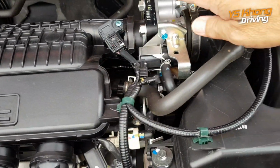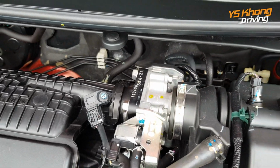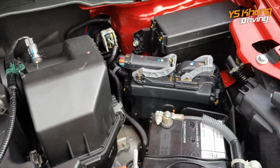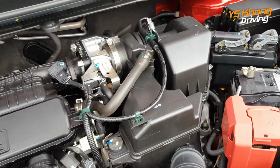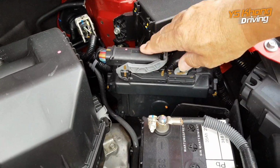All this is plastic. That's the throttle body, and if you look behind you can't see it, but this is the shape of it. That's the drive by wire system. So there's no direct connection from the accelerator to the engine. It's a sensor, just wires, like your PS4. Okay, that's the ECU for the car.